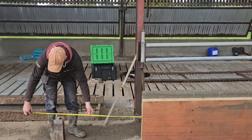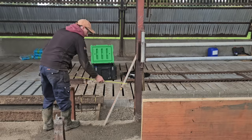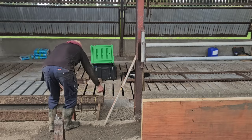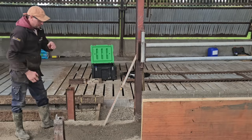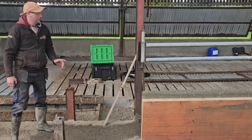So I'm short to get me up to there. A 4 foot shutter would get me up there perfect. So I just need to get some timber tomorrow to make a 4 foot shutter for there and one from below.